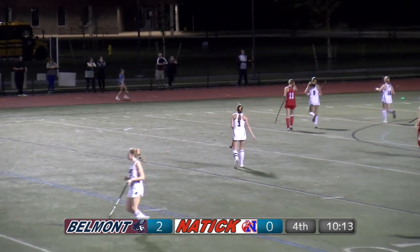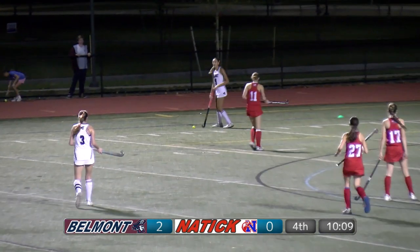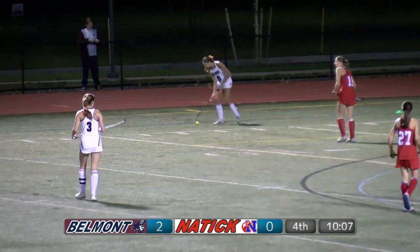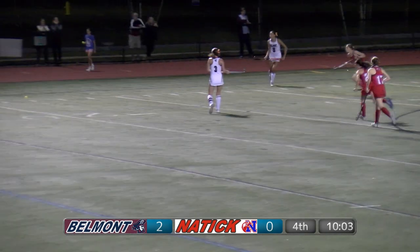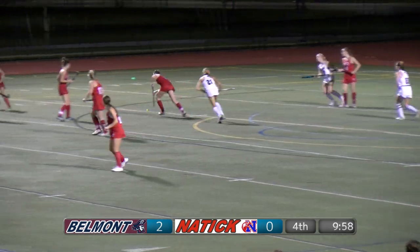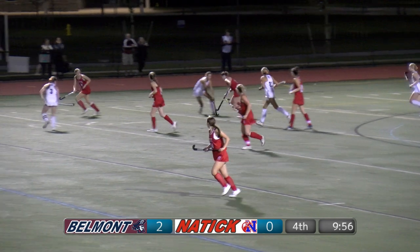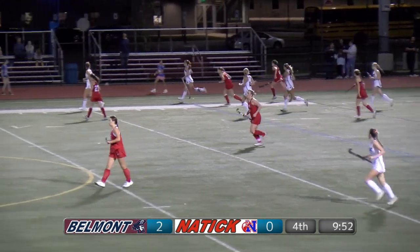There we go. Natick's going to clear it wide. It'll be Belmont ball on the sideline here. And we got 10 minutes left. Well, she's hitting the ball good today. Yeah, good ball right into the circle. Natick picks it up. Natick ball.